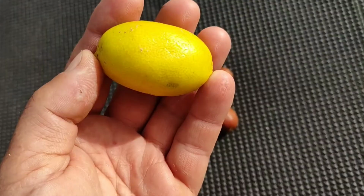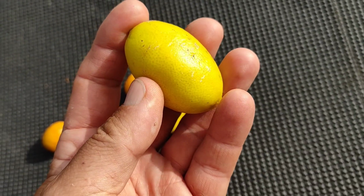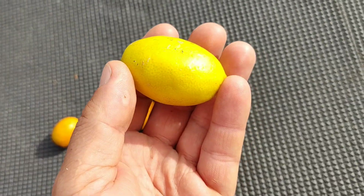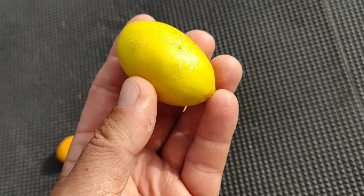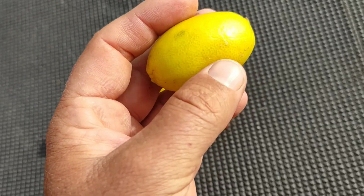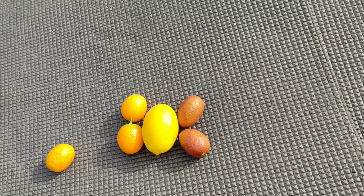Now let's try the much bigger Lemonquat. It would maybe be more beautiful if I had cut them open with the knife, but since I'm holding the phone with one hand, I will not try to cut such a soft thing with the knife. It's much softer than a lime or a lemon. Yeah, quite soft. I hope it's still good. I think it's still good. Let's try it.